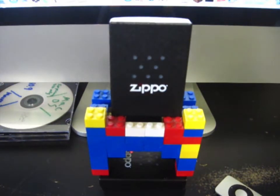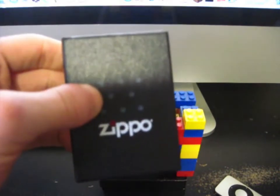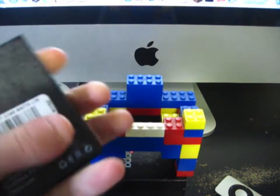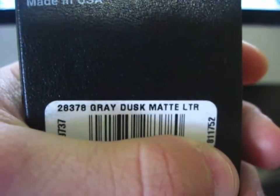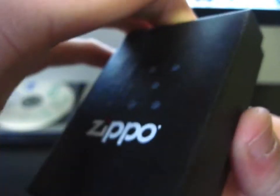So, like last year, I think I'm going to do a Zippo of the day for each of these videos. So the first Zippo of the day, really, I don't know, I couldn't think of any Zippo that would really go along with today's app, so I just kind of picked one. You're going to forgive me on that one. But the Zippo of the day for today is going to be the Gray Dusk Match Lighter. Let's take a good look at this one real quickly.